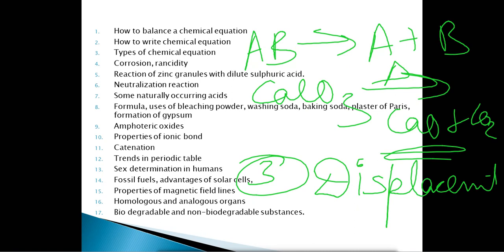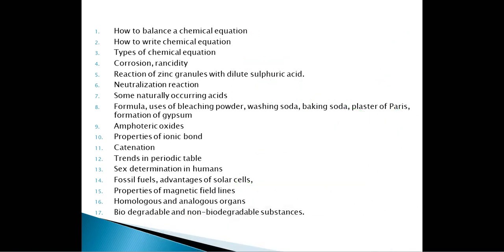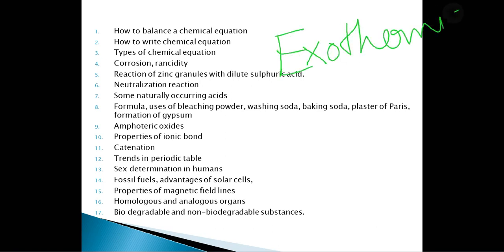And the last one is the redox reaction. In redox reaction, reduction and oxidation take place simultaneously. Apart from that, we have also read about exothermic and endothermic reaction. So what is exothermic reaction? In exothermic reaction, heat is given out. Heat is liberated, means along with the products you will get heat also.